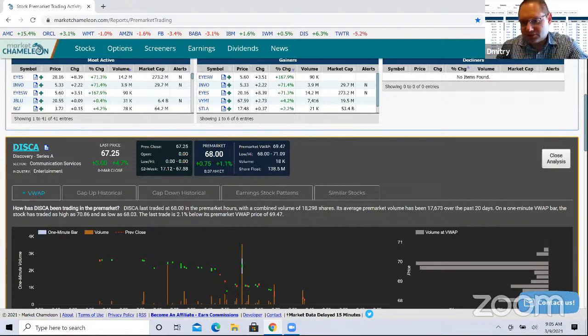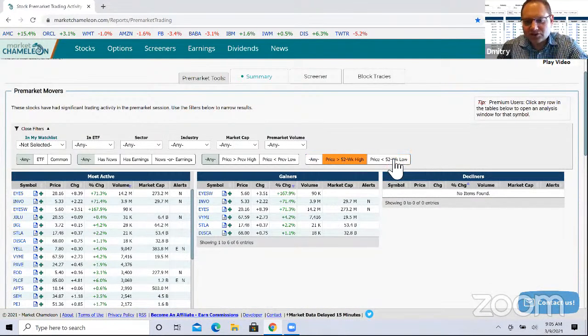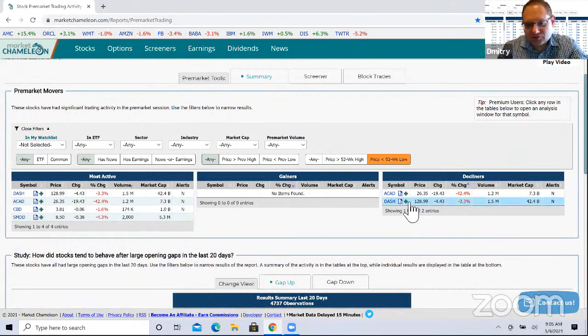Interesting. Let me, one sec. Having trouble closing here. Let's take a look at 52-week lows. So over here, ACAD, DASH down in the pre-market hours. So those are the two 52-week lows. Actually over here, CBT, SMDD, if they open here, those are hitting new 52-week lows.